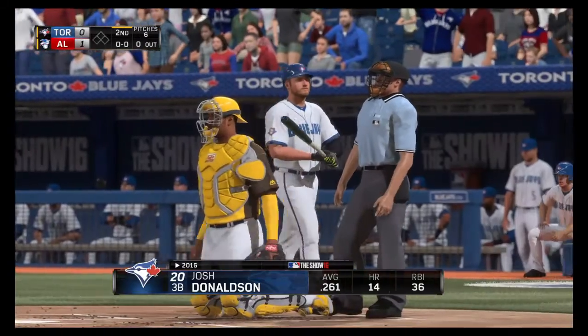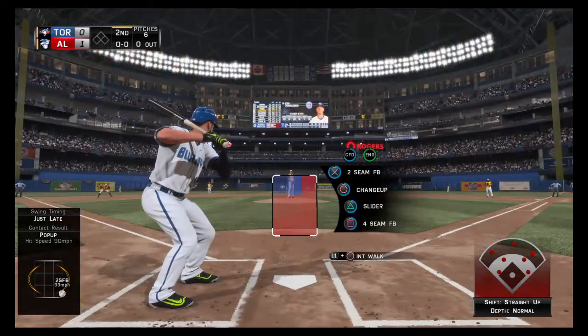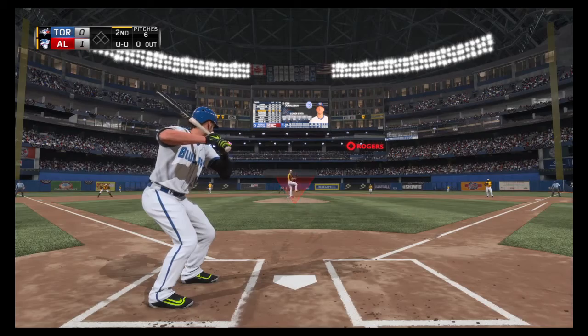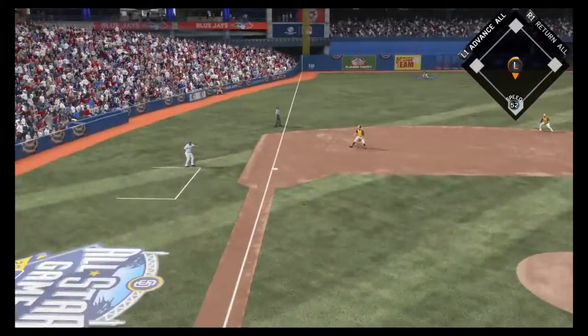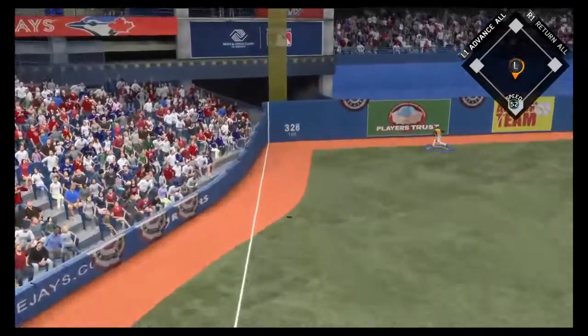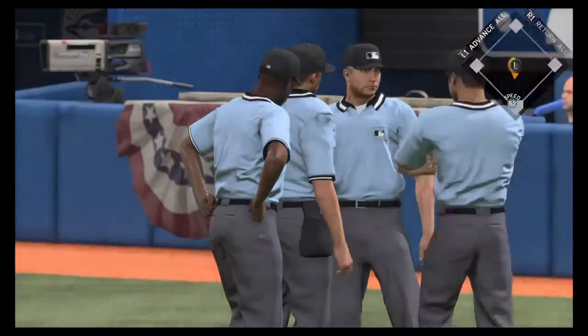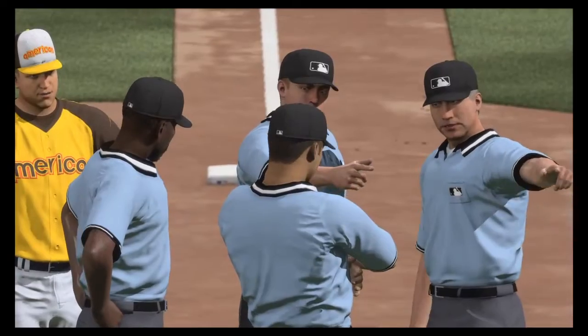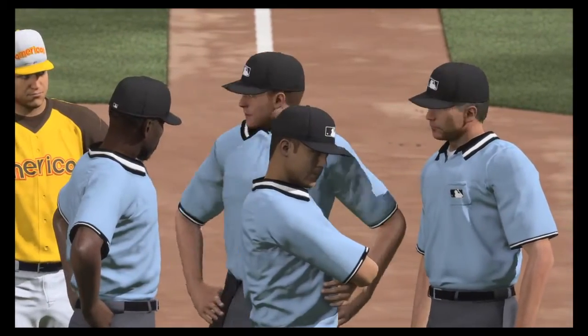Leading off the inning, Josh Donaldson, as they'll look to get something going here and even this game up. And this is a guy that can make a big change in this game with one swing of the bat, because you know he has big-time power. Now Donaldson with a drive. That's well hit to deep left field. And what's the call? It's a home run. And now hold on just a second here.